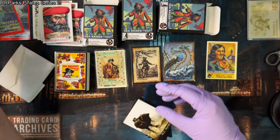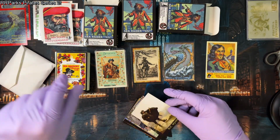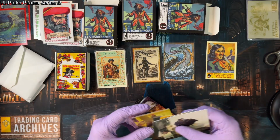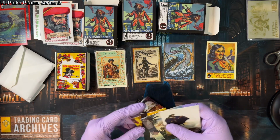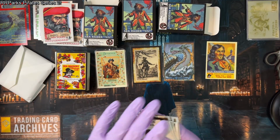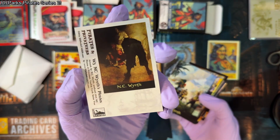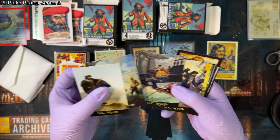Got another promo. And then these are a puzzle. I'm not sure what these are. Let's go through them and take a look. So these are, I guess, just painting cards.